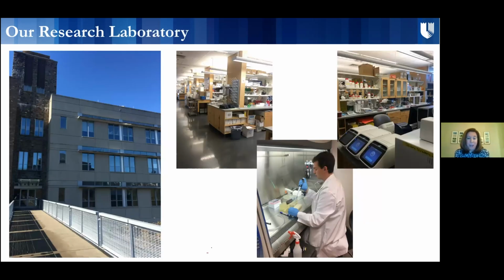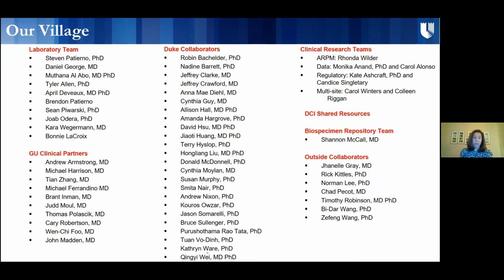This is where we're located and what our lab looks like. We're in a building off Erwin Road, right down from the Duke Hospital in Durham. That's the outside of the building, and then some shots from the inside of our lab and lab members at work. We have joint lab space, a big open lab space that we share with other labs, which is great for all working together to address cancer and different challenges with cancer.